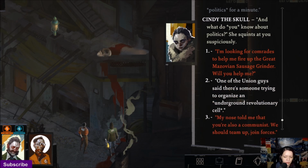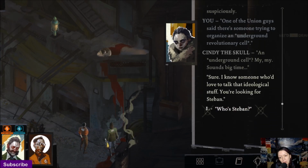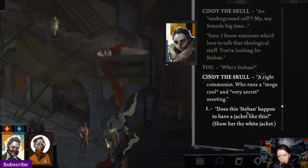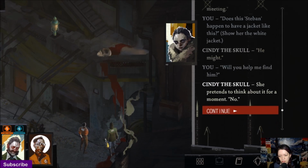Okay, we're gonna go 2. An underground cell? Sounds big time. Sure, I know someone who'd love to talk that ideological stuff. You're looking for Steban. Who's Steban? A right communist who runs a mega cool and very secret meeting. Does this Steban happen to have a jacket like this? Show her the white jacket. He might. Will you help me find him? No. She pretends to think about it for a moment.